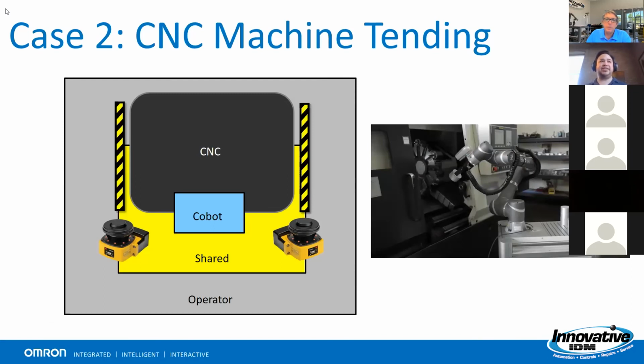Once again, you still need to have risk assessments done for every physical location you're moving your cobot to and every single task you're doing. But you can mount safety products onto the same rig you're pushing around your cobot on. Does that answer your question, Tim?